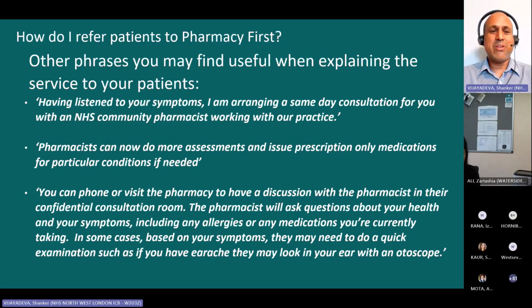Like, having listened to what you've said, we're arranging a same-day consultation. So just emphasizing the same day, and really that the community pharmacy is working with the practice. It might just make it more acceptable to the patient, so they don't feel that they're being fobbed off by us as general practices, but that they're being sent to an extension of our service as a practice.